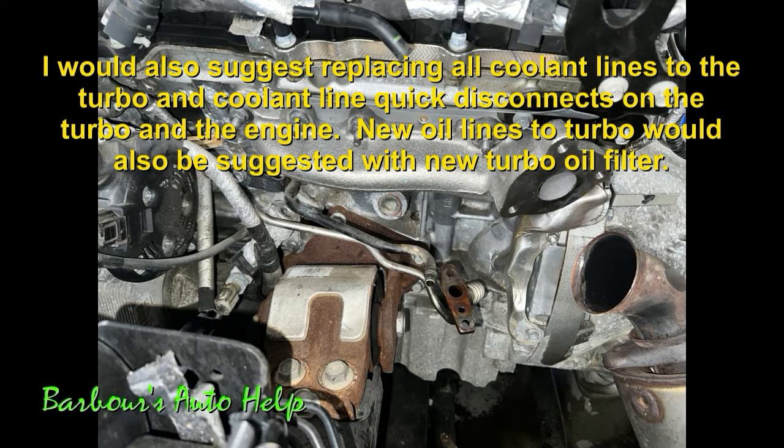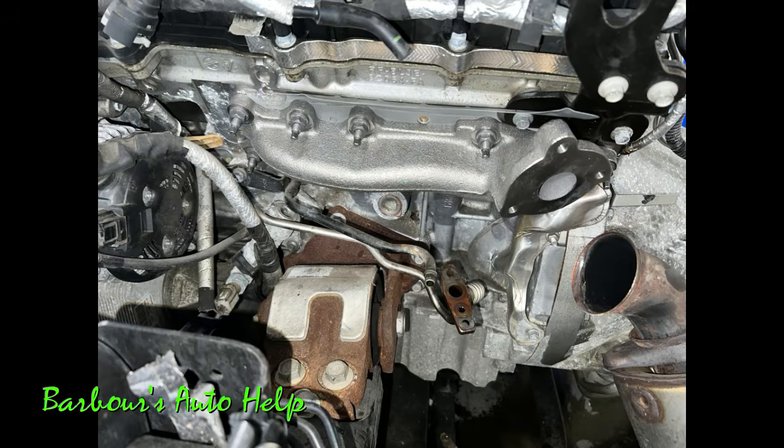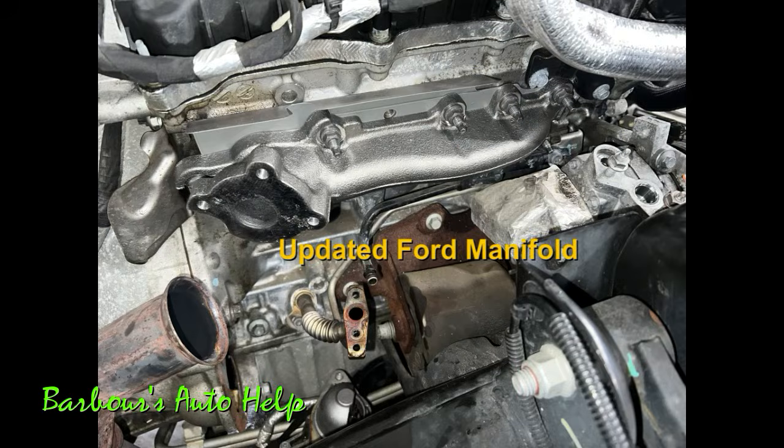So there are a lot of one-time use parts associated with that procedure, and you need to replace those parts because you don't want to go do this again. Of course, if you have studs broken on both sides of the engine, you would want to do that same procedure to the other side as well. And I'm sure that you noticed that this manifold doesn't quite look like the old one.